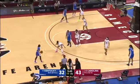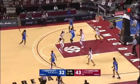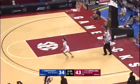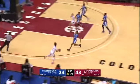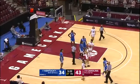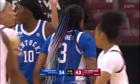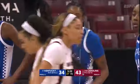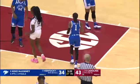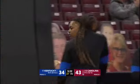Patterson had a little trouble with the handle. Edwards sets the screen, gets it on the roll, lost it, got it back. McKinney hits. With the attention defensively that South Carolina is bringing when the ball goes in the paint, those mid-range jumpers are going to be there. Kentucky has to hit them. Well, that foul is going to be on McKinney, and it will be her 3rd. Now 3 on Edwards, 3 on McKinney. Benton into the game as Massengill gets a breather.